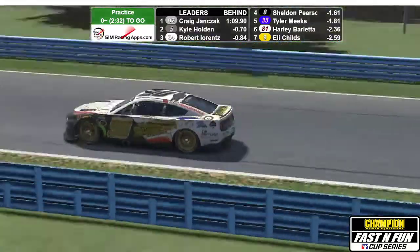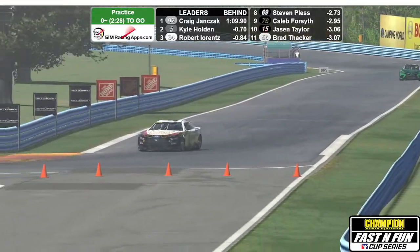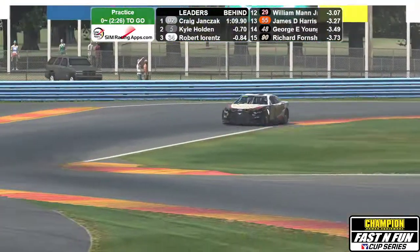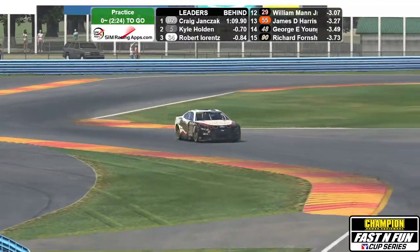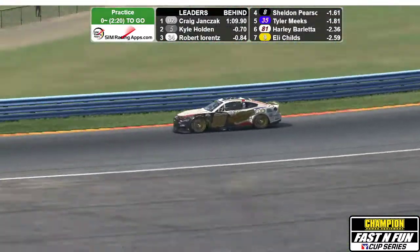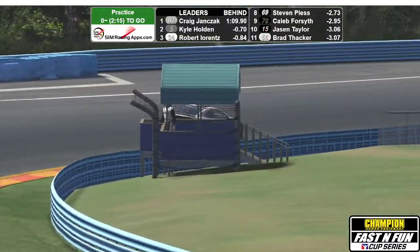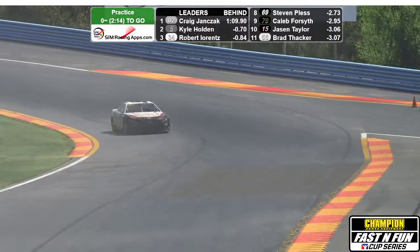Honestly, I think it's just about trying to go out, and at least I like to go out and kind of push. I know a lot of people like to go out on that out lap and timidly get around, but I like to push. It gets me in a rhythm and gets me ready for that, hopefully, good lap.